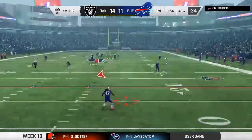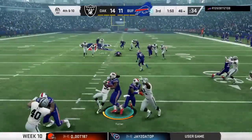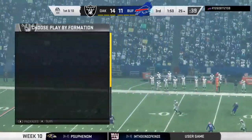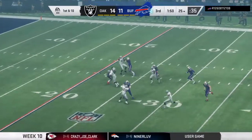And the punt team on now as this one's sent away. Taking it about the 16. 35 yards that time on the punt. And the Bills will take over the football with a 1st and 10.